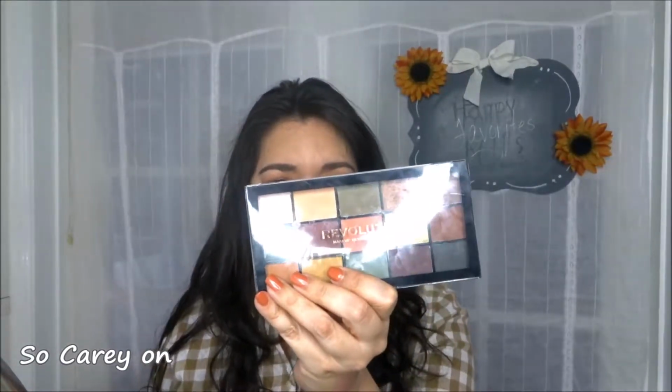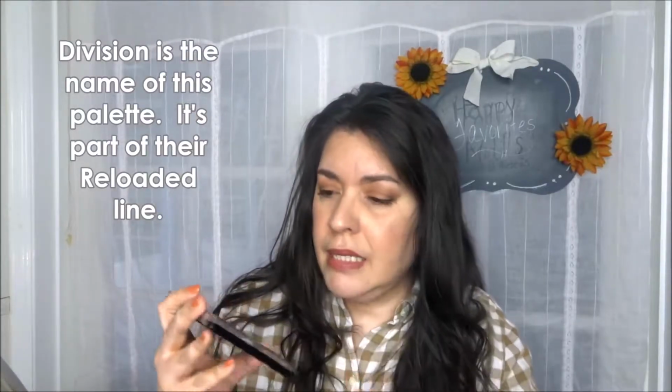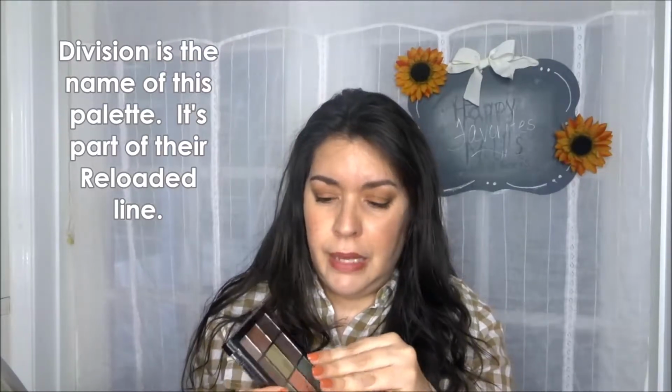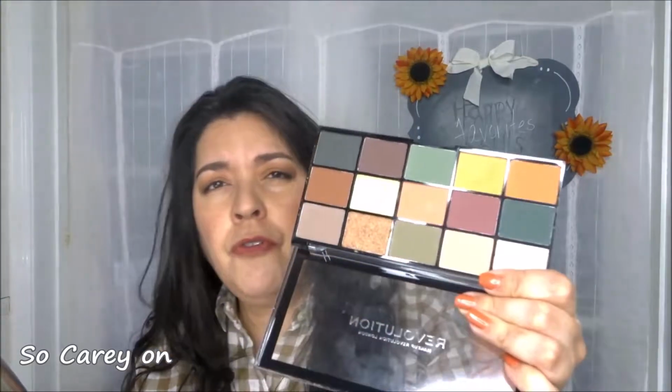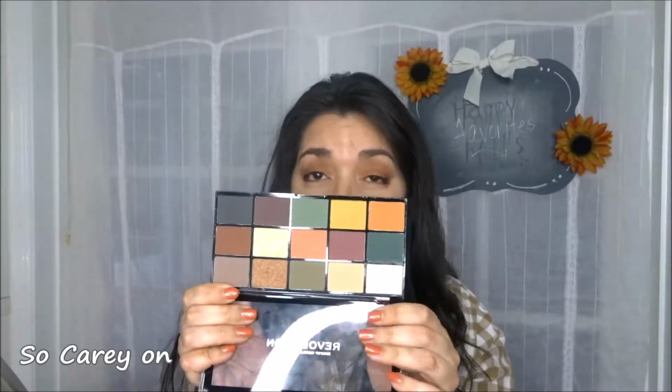So the second look that I pulled out was a combo kind of look, and I pulled out this Makeup Revolution Reloaded palette. It says Reloaded Division. I'm not sure what that means, but I just really like this palette, especially, let's say, for fall. Now, I've heard tell that this is the dupe for the Subculture palette from Anastasia. I don't own that palette. I don't care to own it.